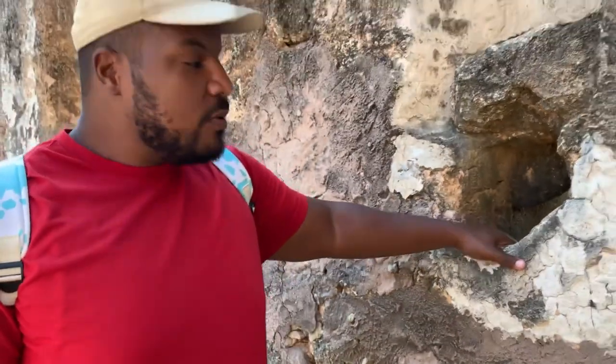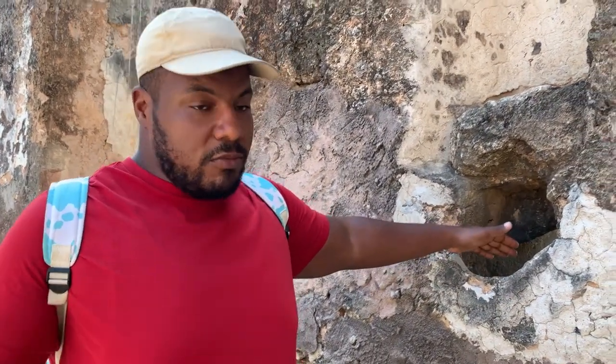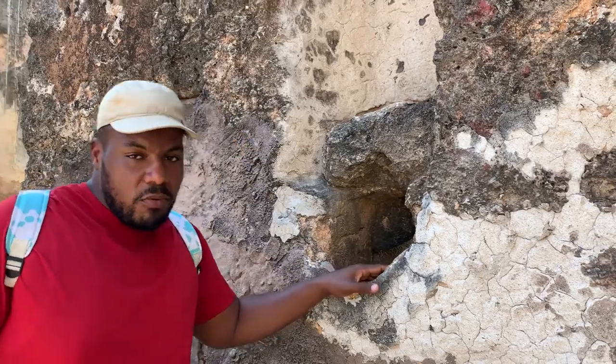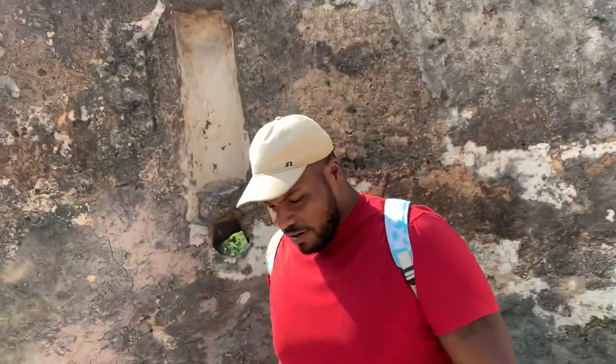This area right here was where they set up their bows and arrows. It was a sneak attack. If somebody was trying to come up on the throne, they could attack them right here, which is pretty cool. They come up over here with their bows and arrows. They put poison on them too. First, I thought it was for cannons, but you think about it, cannons would be on the ground.